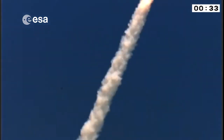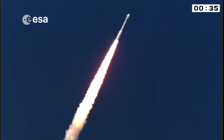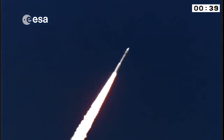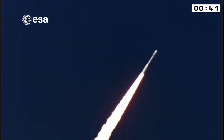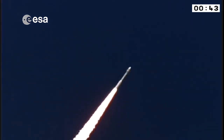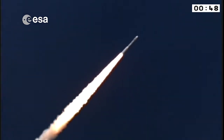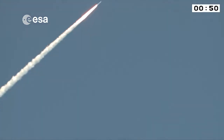Well, you saw Vega rise. You saw Vega rise like an arrow, surprisingly fast if you're used to watching Ariane 5. 4 seconds, I think it took, before she cleared the pad. Those of you familiar with Ariane know that the heavier launcher rises a lot more slowly. She weighs over 6 times what Vega does.